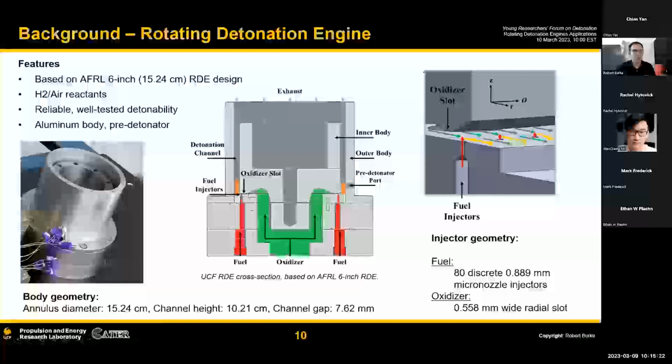So going on into the background of the specific experiment that we ran here at the University of Central Florida, we had developed a 6-inch or just over 15 centimeter diameter rotating detonation engine design. It was based on a very similar architecture that was developed by the Air Force Research Laboratory here in the United States. It was a configuration that they had actually publicized and distributed to kind of have a common ground that people could look at the design, they could build it, and they could test it.